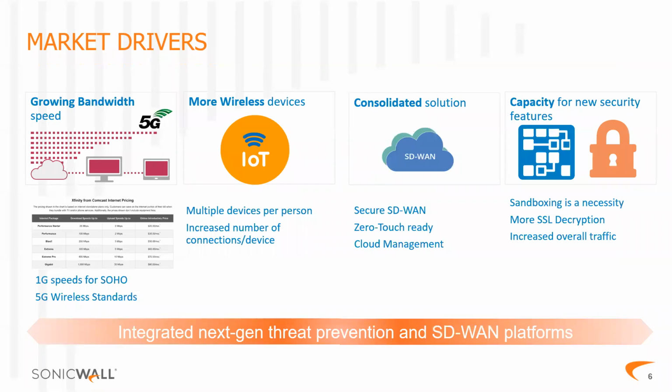So if we have a look at the market drivers that have really pushed us to where we are, one of the big things that we have is 5G, and that's something that's really pushed things forwards. Obviously, we're seeing speeds for wireless as well as untethered internet access becoming faster and faster, and so being able to maintain these speeds on devices that can accept 5G and 4G dongles is really quite a core thing to be able to do.